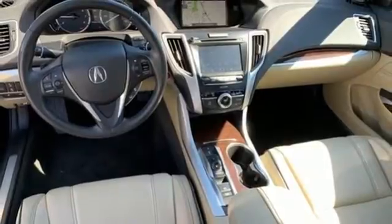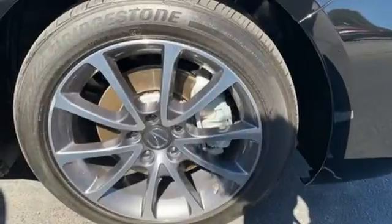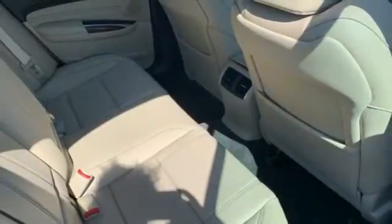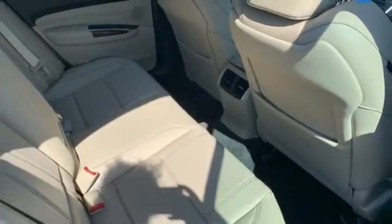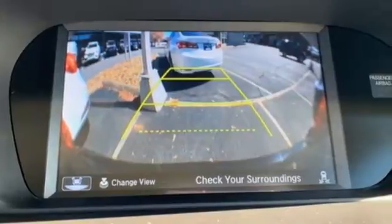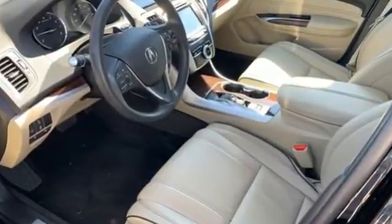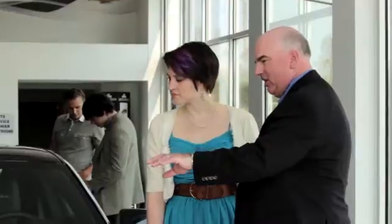V6 engine. All-wheel steering. External memory control. Voice-activated climate controls. Automatic suspension management. Auto-dimming rear view mirror. And front heated and ventilated leather bucket seats. There's even more to see in person. Take it for a test drive today.